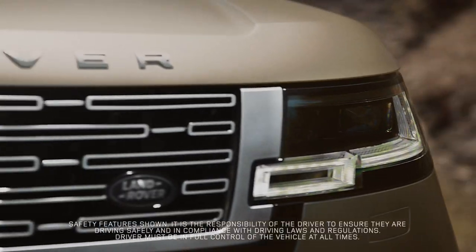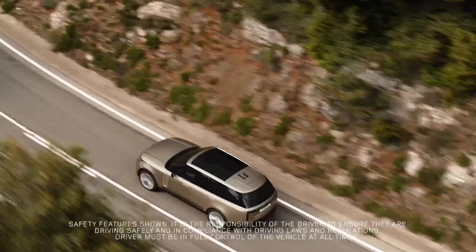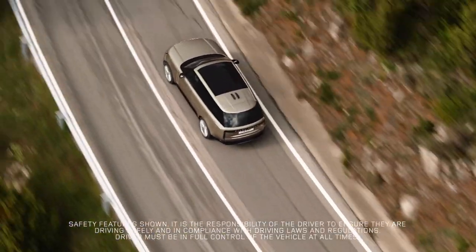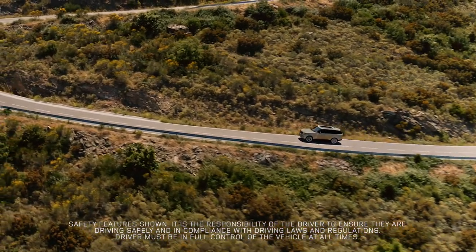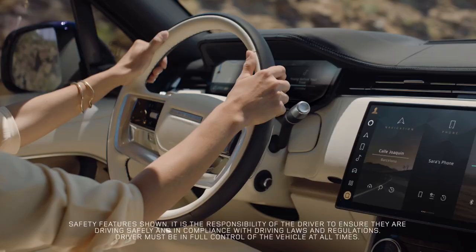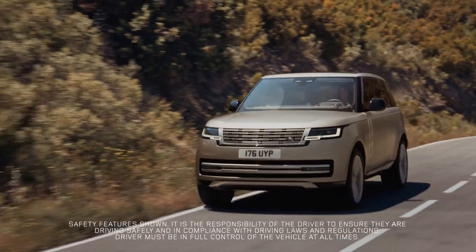Whilst not using adaptive cruise control, this feature operates as Lane Keep Assist, providing torque steer if it detects the car is crossing the lane boundaries without indicating for a lane change. Both systems require the driver to keep their hands on the steering wheel and signal when changing lanes.